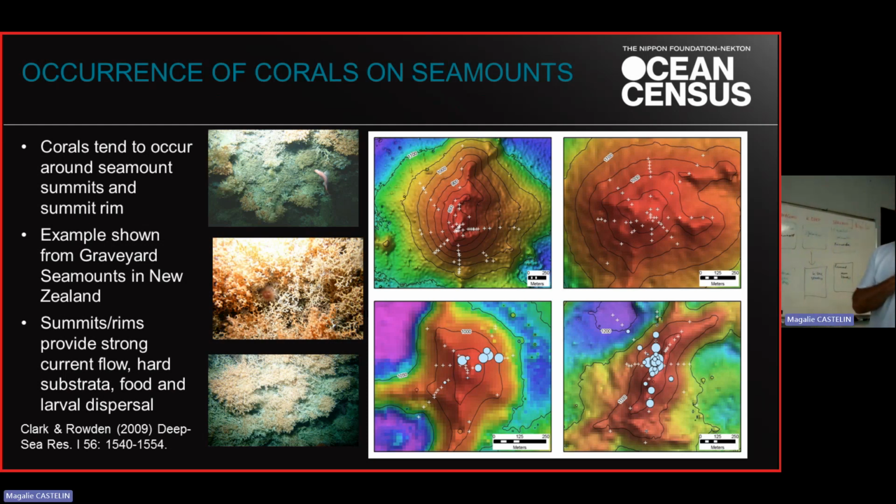That's not the whole story of why we find rich communities on seamounts. And talking now more about the invertebrates, of course, animals like corals like hard substrata, and they like rough terrain because it gives an acceleration of ocean currents moving over the terrain, keeps rocky substrates clear of sediment, so it's a nice place for animals like corals to settle, and of course provides them with lots of food and good dispersal of gametes and so on. There's been plenty of work to look at this in various places around the world.